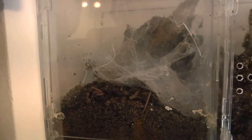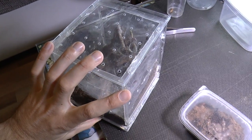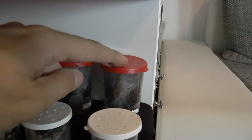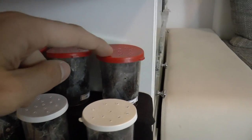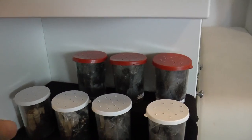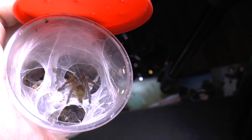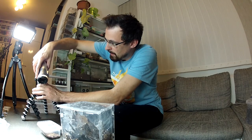So anyway, here is the male. Let me take that. And also I have 3 violaceopes slings that I need to transfer into bigger enclosures, and I'm not sure if I should record that, but that could be fun. So tell me if you want to see that, because I have a feeling that I did a lot of sling transfers and I don't know if you guys found that interesting enough. And look, the Harpactira pulchripes sling molted. The molt is down there. See it? That is nice. So let me know in the comments if you want me to make a video of that transfer, the Omothymus violaceopes slings.